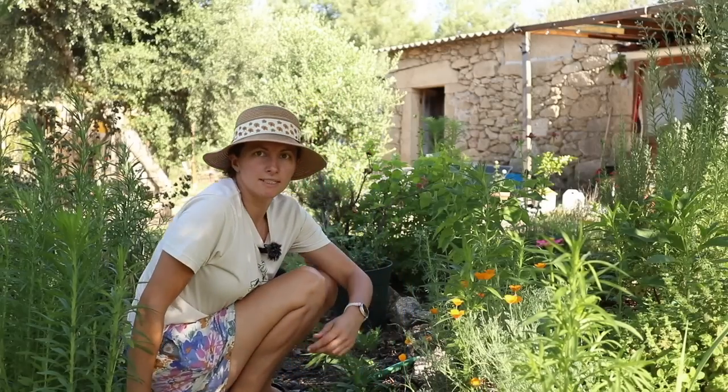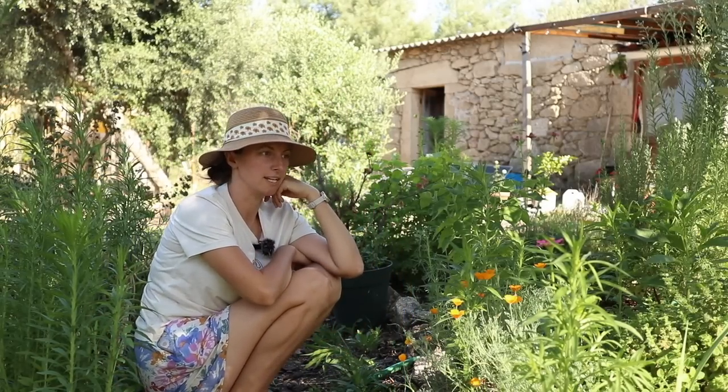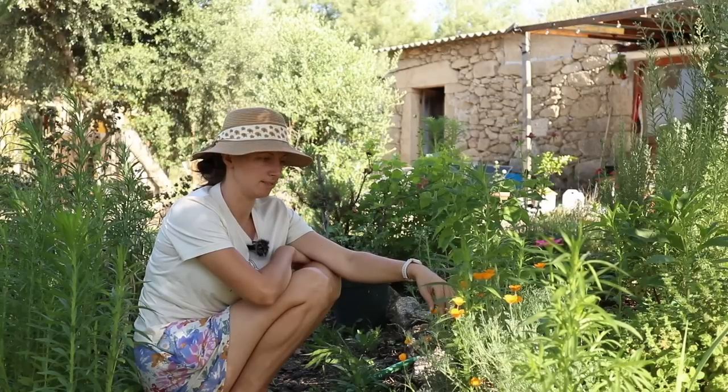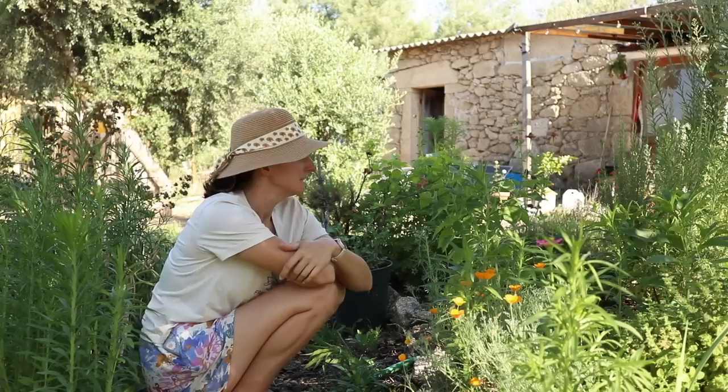So I'm just hiding in this more shaded part of the garden. We have a nice big olive tree here. This bit is absolutely thriving with our automated water. Water is life. The garden is very happy.